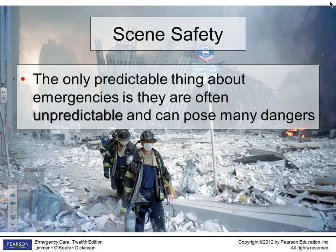So, the only predictable thing about emergencies is they are often unpredictable and pose many dangers. Picture here one of the most unpredictable emergency scenes ever, maybe. There are so many things that can happen, the strange things that can occur at an emergency scene. And like Lyndall said earlier, for some of you, that's the thing that makes this job exciting. For some, it's the thing that makes it something you don't want to do at all, because if you're living with that low-level stress at all times, it can be bad.